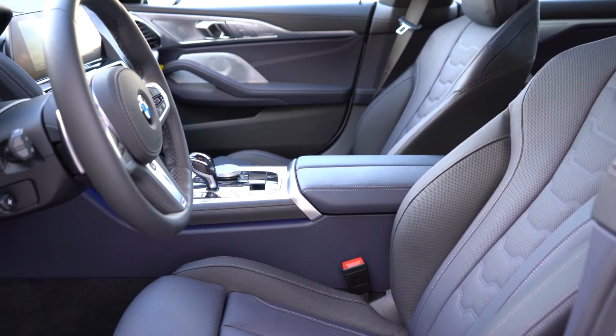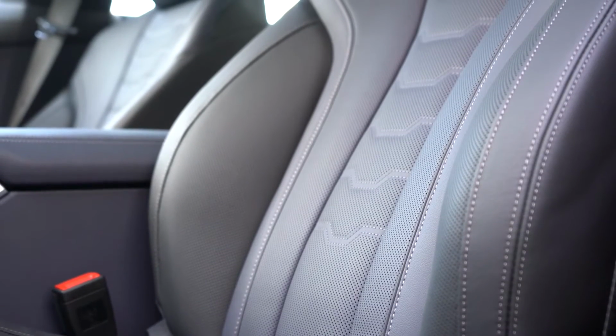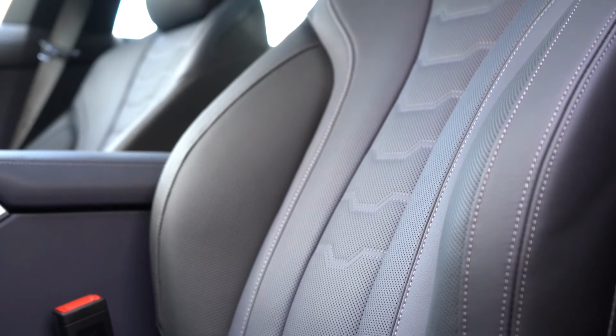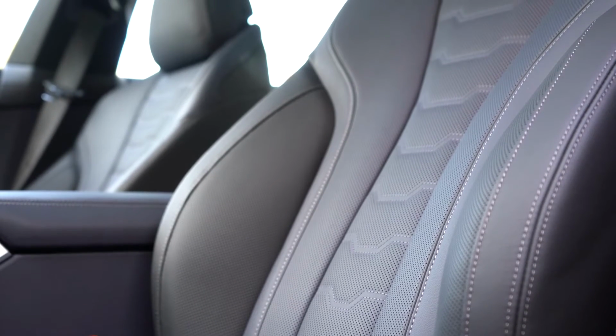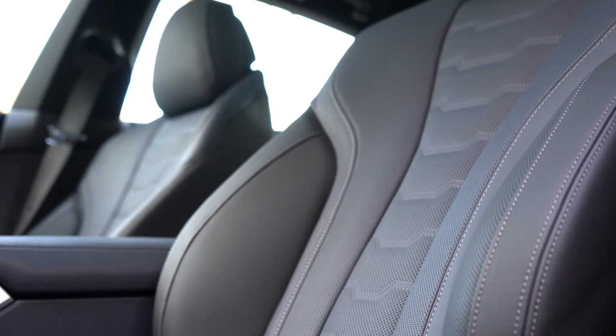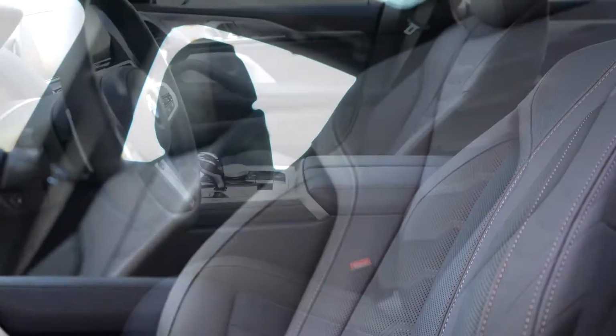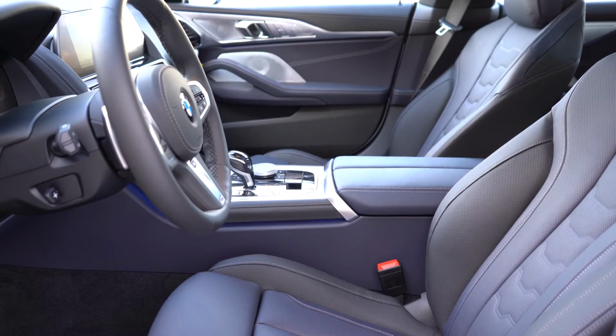And I don't know if it's coming off on film like it is in person here, but we actually do have the night blue interior on this particular M850i, and it looks absolutely amazing. It is a very dark blue contrasted with the black leather. It is pretty darn cool. It's so much better than just a basic black leather, in my opinion. It's different and I love it. And that continues on to the doors, of course, the rear seats and all that stuff. So it is pretty darn good looking.